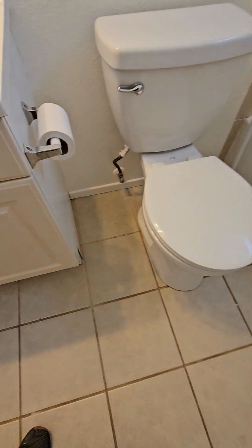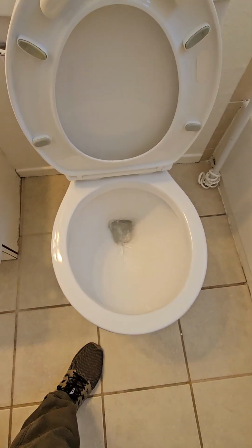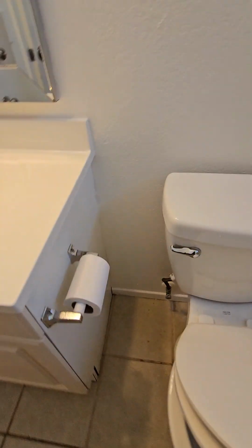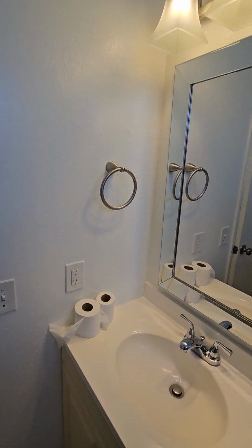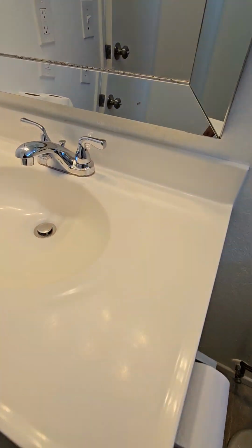Toilet looks good. A little bit of staining on the tile on this side. A little rust on the bottom. Toilet flushing looks good. Good. Mirror looks good. Lighting looks good. Towel holder good. Vanity looks good overall.